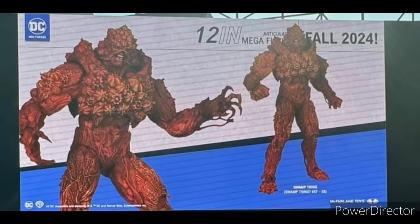Next up here we have the Swamp Thing 12-inch mega figure for 2024. I really don't know much about this Swamp Thing. Looks pretty cool, but most of it is probably a reuse of the previous Swamp Thing we got, just painted red this time. Like I said, I really don't know much about this guy, so you guys can let me know down in the comments about this version of Swamp Thing.